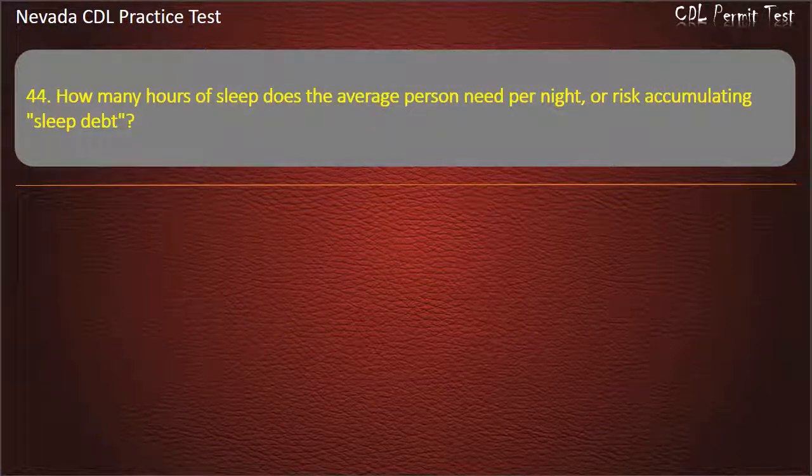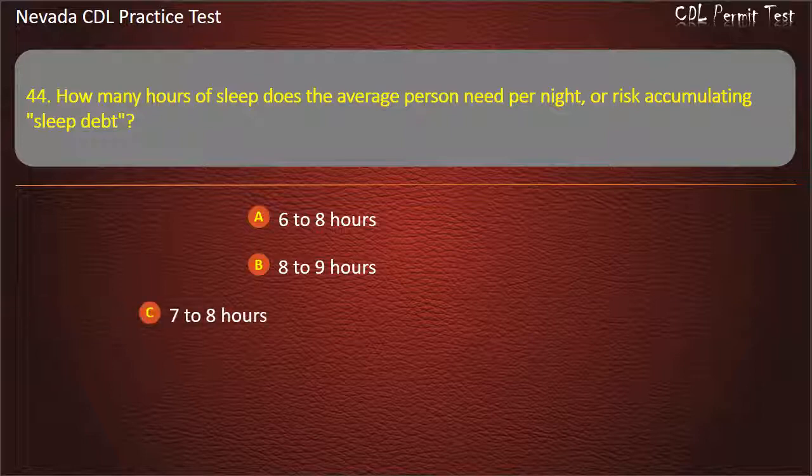Question 44. How many hours of sleep does the average person need per night, or risk accumulating sleep debt? 6 to 8 hours. 8 to 9 hours. 7 to 8 hours. 6 to 7 hours. Answer. 7 to 8 hours.